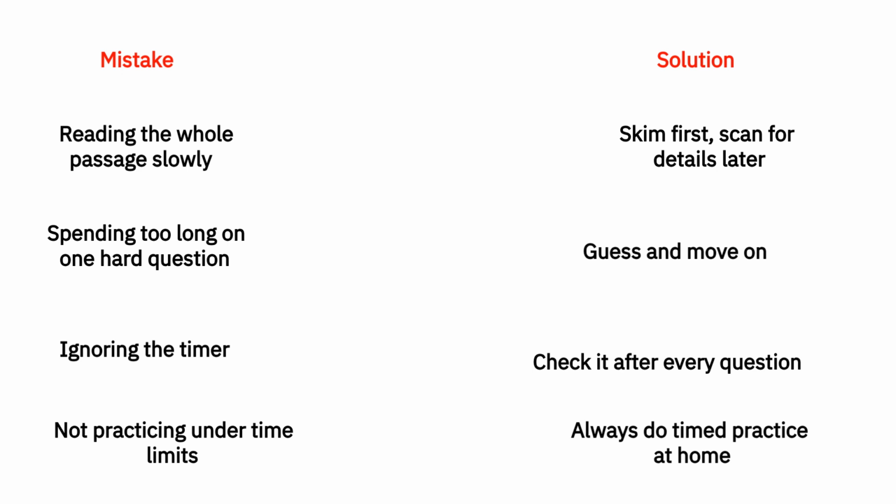Third, always keep an eye on the timer. Check it after each question to stay on track. Finally, practicing without time limits won't prepare you for the real test. Always do timed practice at home to build speed and confidence. By fixing these mistakes, you'll manage your time better and improve your score.